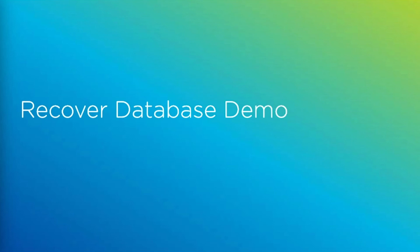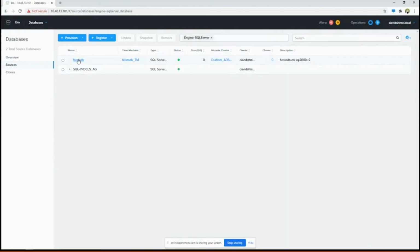So what does it look like to recover a database? Well, I'm going to do this as double duty. Nutanix Era has the ability now to say, hey, if you have a different version of a database, say in my case here, I happen to have a 2008 R2 database running on a 2012 server, and you want to move that to a 2019 server. Can you do that? Yes, you can do that. So we're going to take a look at it. Here's my Fiesta DB here. It is running on 2008 R2.